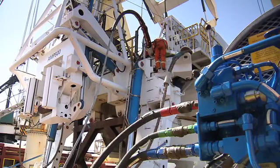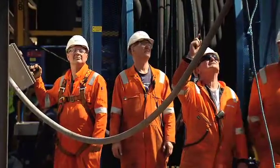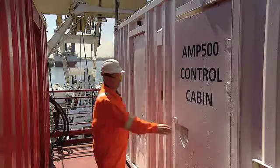The next step is we're going to connect the umbilical to the plough. And once we get communications from the plough to the control van of the AMP500, then we'll perform what's called a wet test.